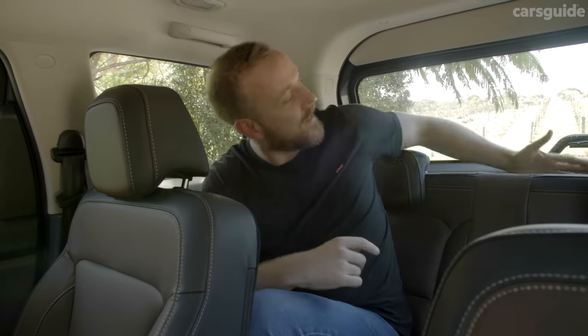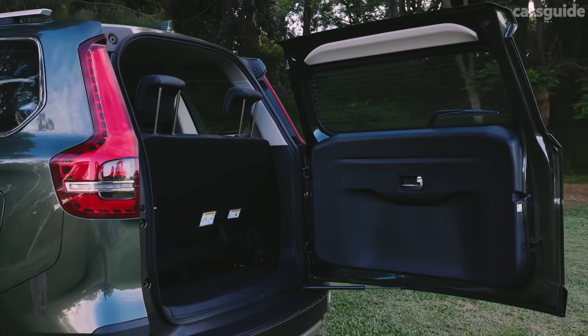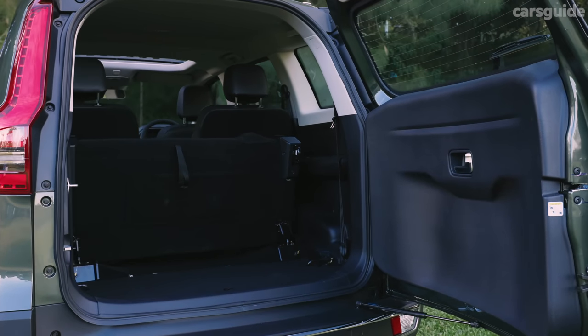Now, with this third row in place, there's not a huge amount of boot space. As you can see, the boot door pretty much juts up against that third row, but it has got a couple of party tricks. You can fold this seat flat to get a little bit more space in the back, or you can even rock it all the way forward to really maximize room between the floor and the ceiling.